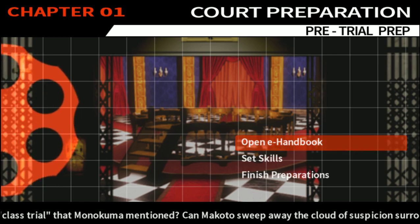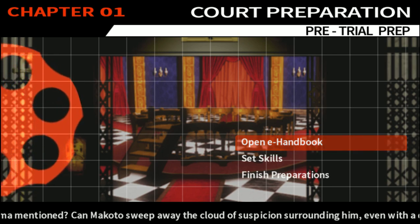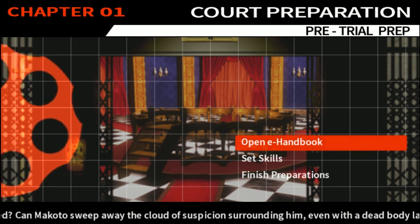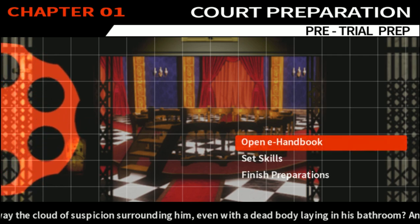What's this class trial that Monokuma mentioned? Can Makoto sweep away the cloud of suspicion surrounding him, even with a dead body laying in his bathroom?